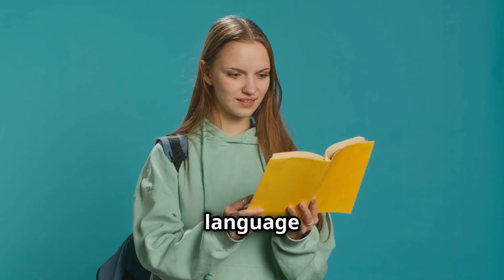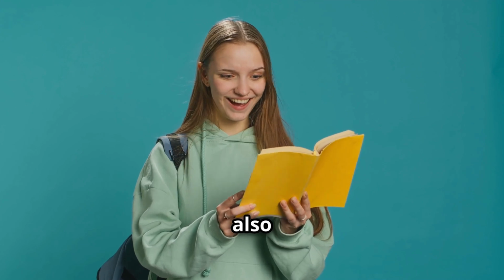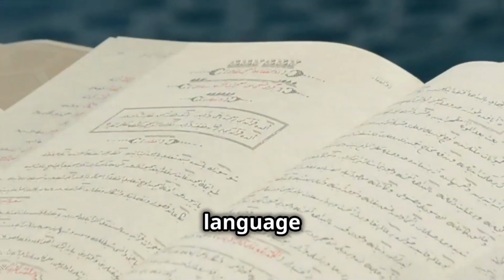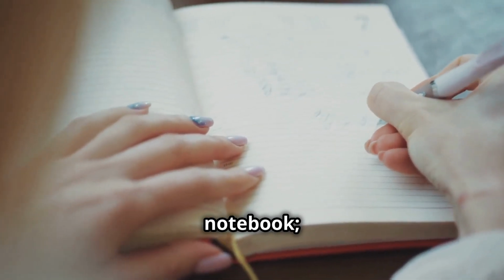Want to supercharge your language learning? Imagine having a tool that not only keeps you organized, but also boosts your motivation and helps you track your progress effectively. A language journal might be the secret tool you've been missing. It's more than just a notebook. It's a powerful ally in your language learning journey.